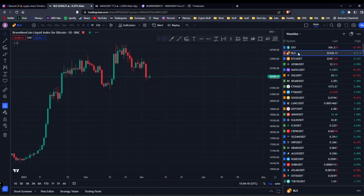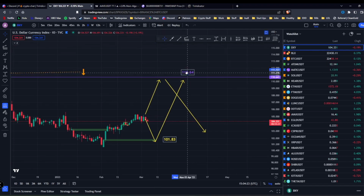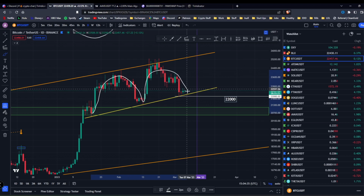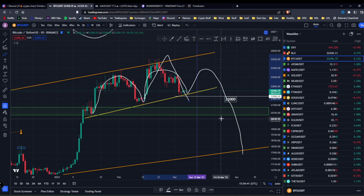But ultimately, we do know the dollar has to come back up to 110. And when it does, it will drop Bitcoin. So if we drop here, this will cause Bitcoin to go up. And then if we go back up, it'll cause Bitcoin to go down. And that would kind of make it do, if we go up from here, it'll do the ABC, the reverse head and shoulders. Well, this is a little higher. And then it'll cause it to drop back down.